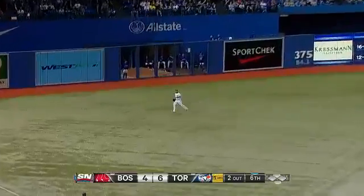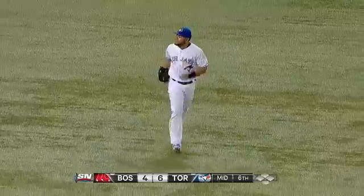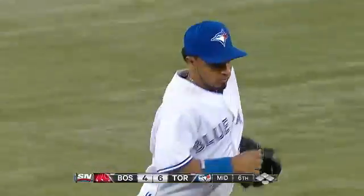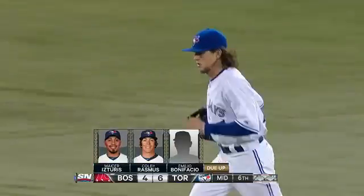Left field. Cabrera over to his right, makes the catch. Aaron Loup gives up a pinch hit home run to Johnny Gomes, but the Blue Jays have a 2-run lead. It'll be Astudillo.